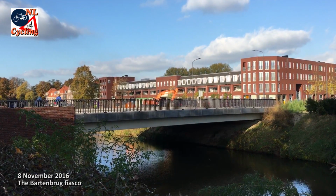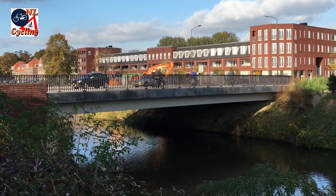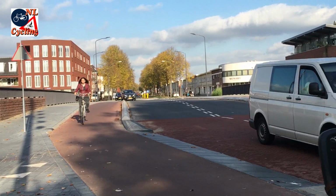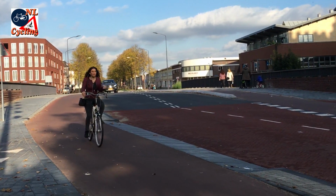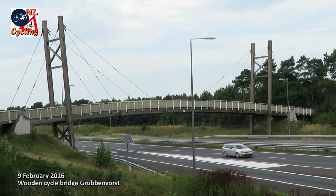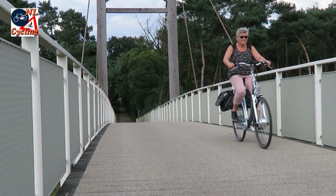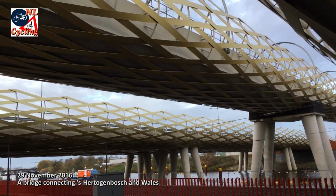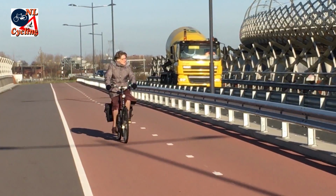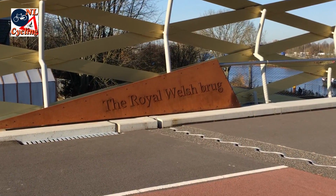This new bridge in 's-Hertogenbosch looks simple, but it had been a disaster to build. That doesn't show. It is a normal Dutch bridge with protected cycleways. This cycle bridge near Grubbenvorst is quite special again. It is made of wood. This cluster of bridges in 's-Hertogenbosch has very good cycleways as well. And it is also a tribute to a Welsh Army division.